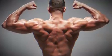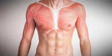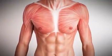Let's move on to another staple exercise that you should be doing: barbell and dumbbell chest presses. While the rows will help you develop the posterior or the back part of your upper body, the chest presses are going to be there to help you develop the anterior or the front part of your upper body. It'll help you develop your chest, the front head of your shoulders, as well as your triceps.